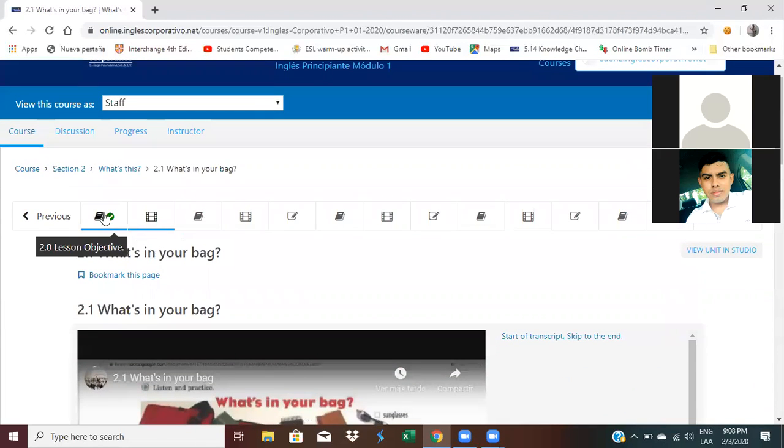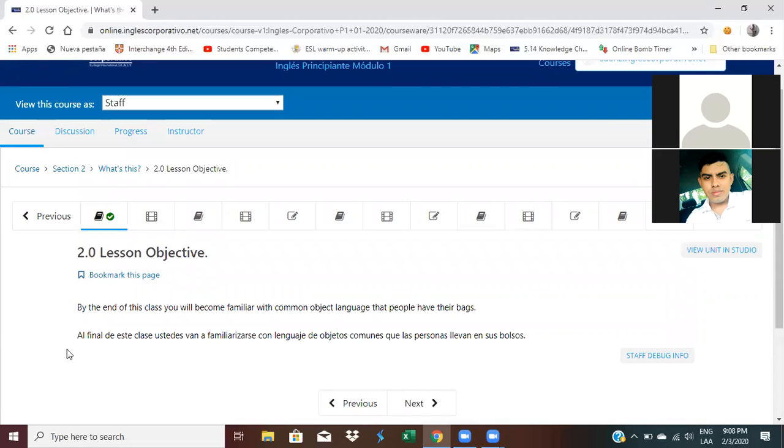All right, so we're going to be looking at section 2.0. By the end of this class, you will become familiar with common object language that people have in their bags. Al final de esta clase, ustedes van a familiarizarse con lenguaje de objetos comunes que las personas llevan en sus bolsos.